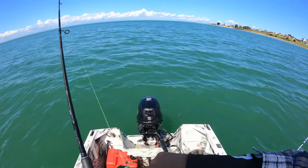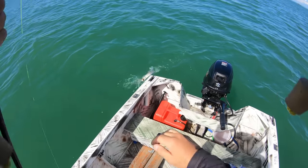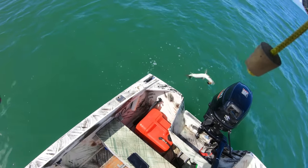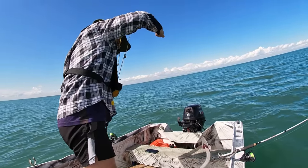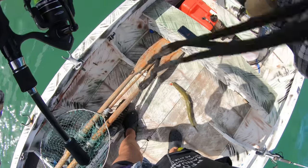What is it? Look at that. It's a little... I made a couple of phone calls on the boat because I wanted to find some more information out about this pike. Now, I actually found out that pike is really good bait for gummy shark.